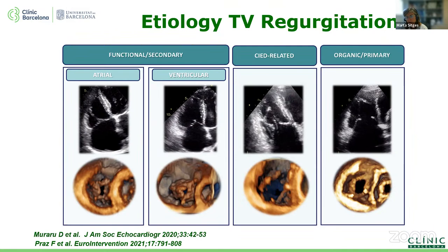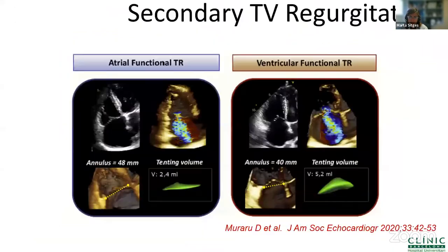And that's also important. And we are now using our proposed etiology classification, which is functional with the distinction of atrial and ventricular. Also those much more infrequent patients with primary or organic disease of the tricuspid valve, and also those increasingly frequent patients with TR related to the presence of intracardiac leads.